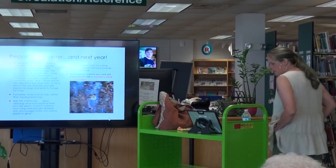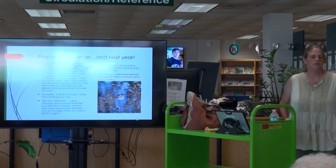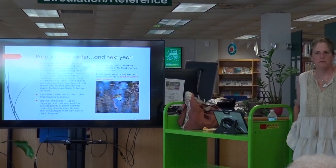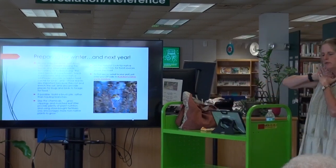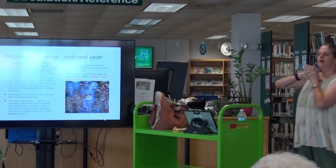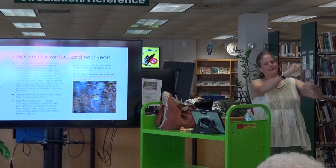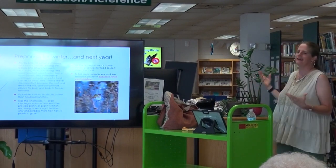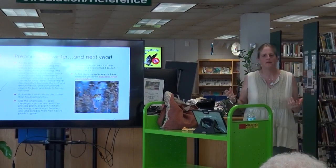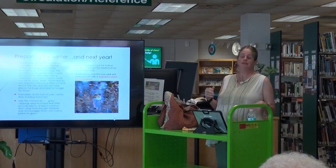So preparing for winter and next year, the big thing you can do to help out your birds, besides the feeders and everything, is put down the rakes and stop doing the yard work in the fall. When I first heard this, I'm like, sweet, my laziness was actually environmentally friendly, because I hate raking leaves, and so I just started putting it off because I hate it.